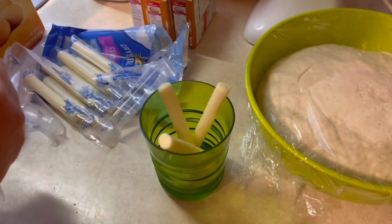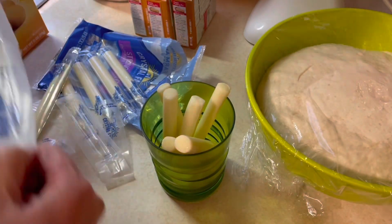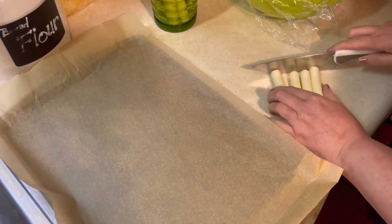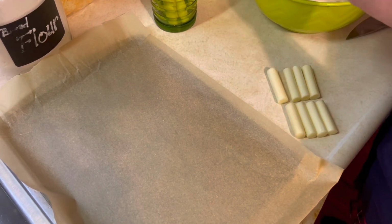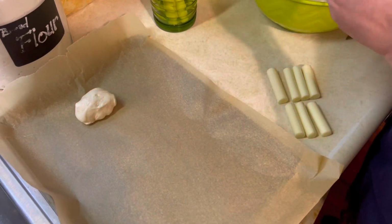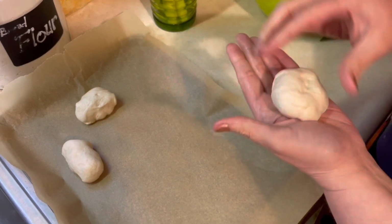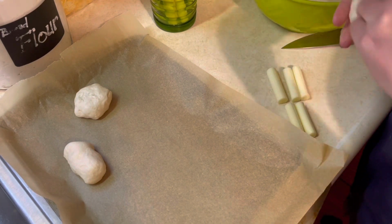Now my bread dough has doubled in size, and I am opening all of those little string cheese, and I'm going to cut it into little tiny pieces so that I can roll the dough around it in a ball. And hopefully this is going to work out. I have done this years ago, but even if it doesn't come out in a perfect Christmas tree shape, it's going to taste wonderful.